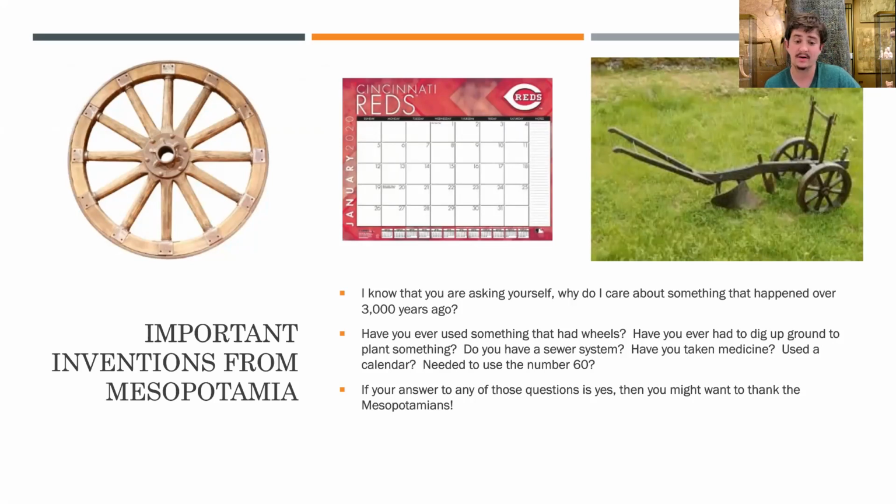You ever had to dig up ground to plant something? Do you know what a sewer system is? Have you recently taken any medicine? Do you ever use a calendar, whether it's a physical calendar, which I don't have in front of me, or a digital calendar on your phone? Have you ever tried to use the number 60 in math?